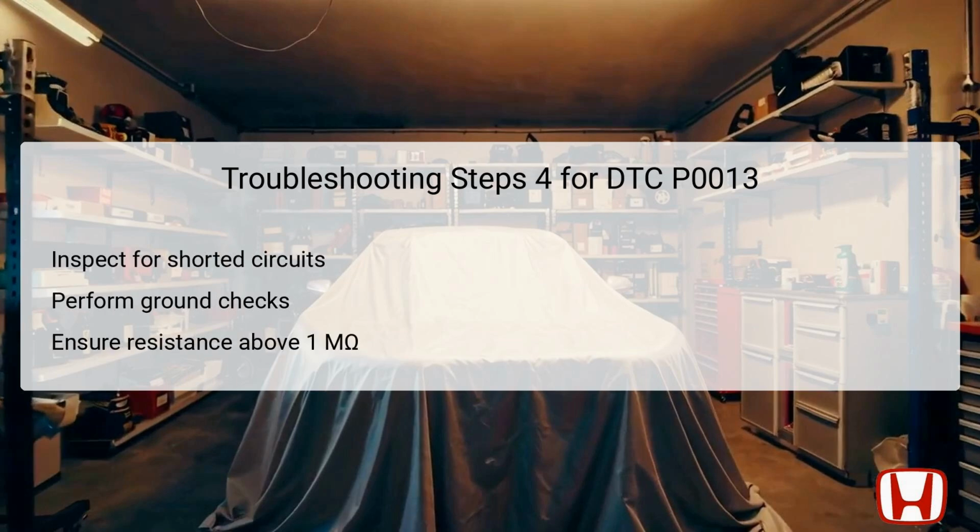The fourth step in the troubleshooting process requires checking for shorted circuits in the VTC system. After confirming that open circuit issues are resolved, it's essential to inspect the VTC circuit for any shorts to ground. Conduct this check by ensuring that the resistance measured is above 1 megaohm, MO. If the resistance is lower than this threshold, it signals that the circuit may be grounding out, which must be corrected to prevent PCM malfunction.